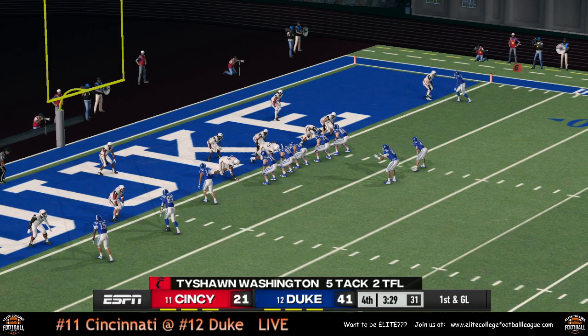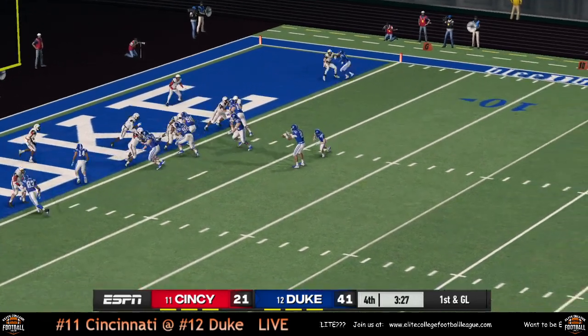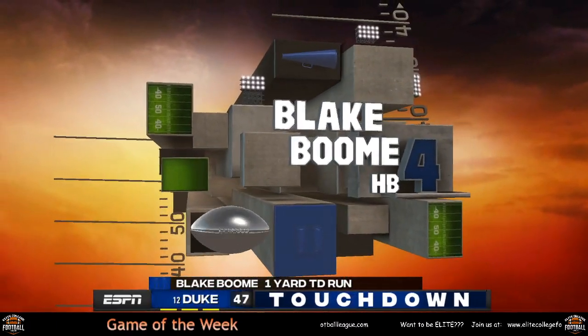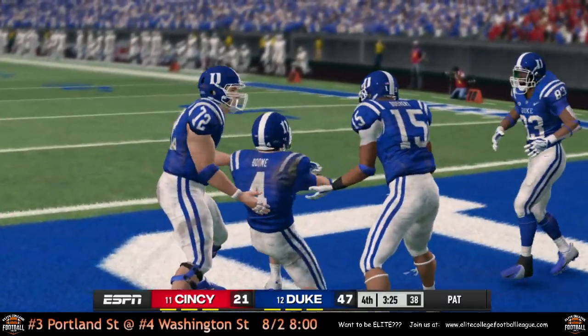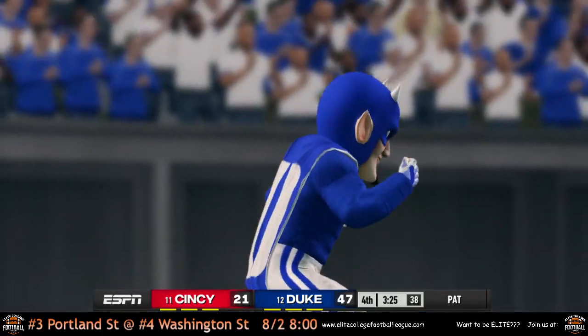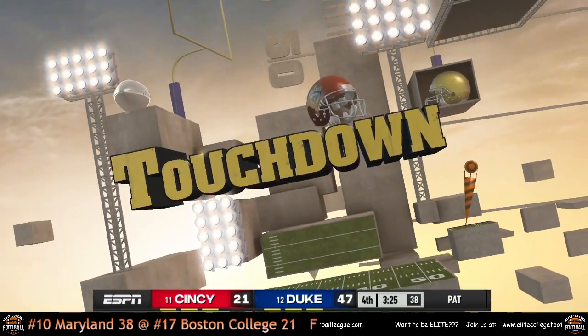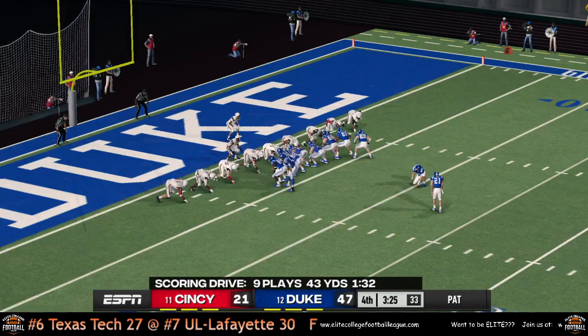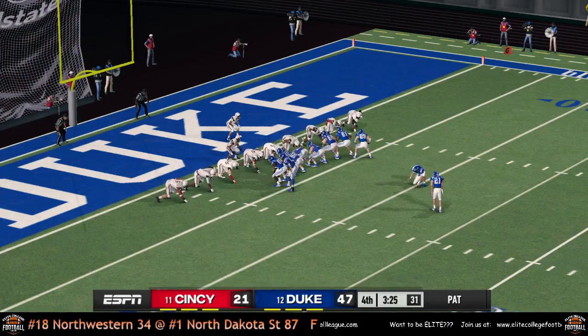539 yards, 3 touchdowns, and 1 interception for Jones tonight. And he hands the ball off, touchdown. Blake Boom. Or Boomay, however you want to say it. It's up to you. I don't know how, but yeah. He got the touchdown. I think that pretty much seals the deal on this game.